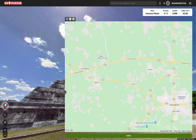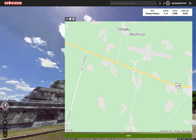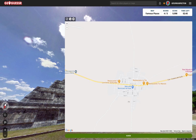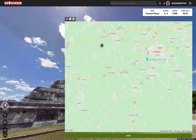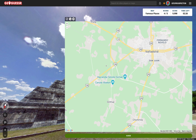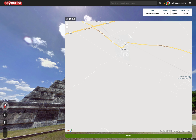No. Not quite where it is. Is it by this airfield, Chichen Itza? Not immediately obvious. We've got there the airfield. So that's a good thing. You'd imagine it's somewhere around here then. I do remember it's to the west of the city, Valladolid. So let's just follow the main road for a sec.